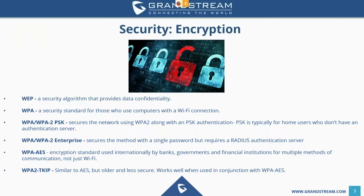which serve a wide range of purposes, from providing data confidentiality, to authentication, to RADIUS authentication, which I believe we're going to talk about here today, to even WPA, AES, an encryption technology used internationally by banks, governments, financial institutions, etc.